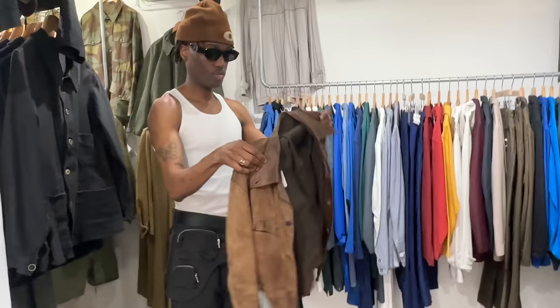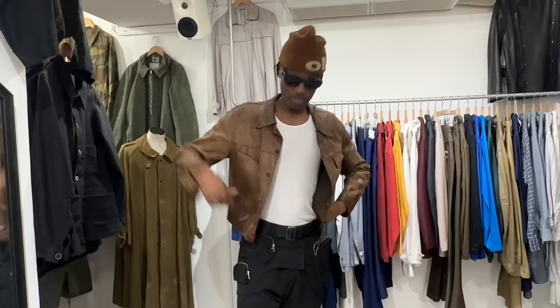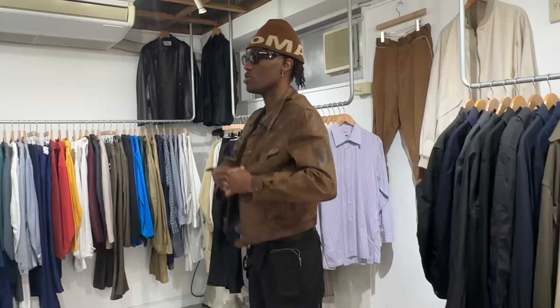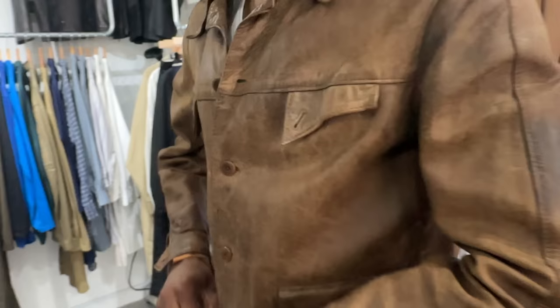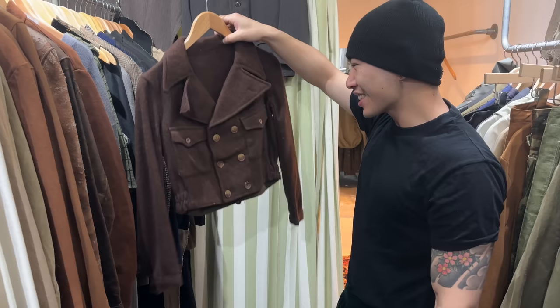I just realized you came ready, huh? Wearing a tank top, so easy to try stuff on. Goes with the beanie too. This is pretty damn badass, I'd say. The pocket shape is super interesting as well. It's definitely too small. It's kind of cropped.